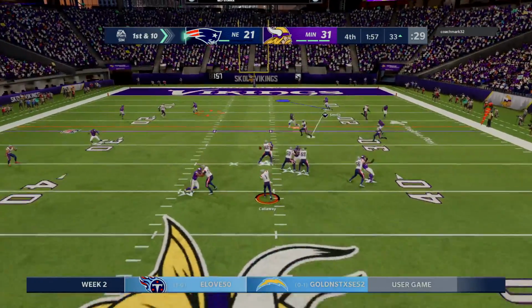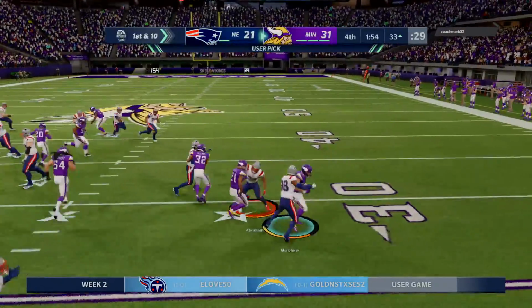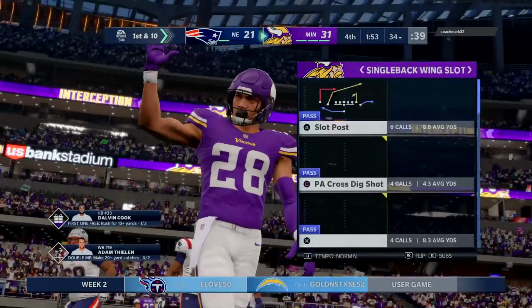On 1st and 10, Callaway. And this is intercepted, and that should do it. Picked off by Byron Murphy. And the return will be stopped at the 34-yard line.